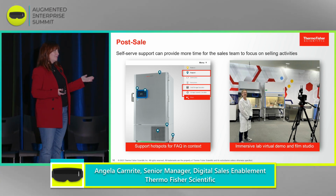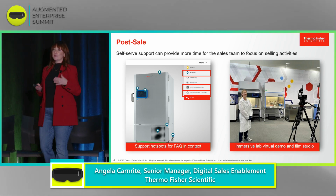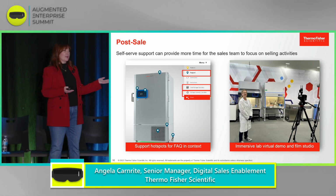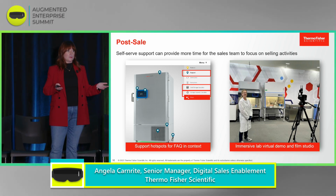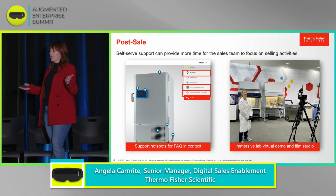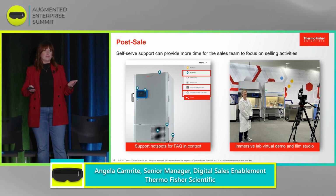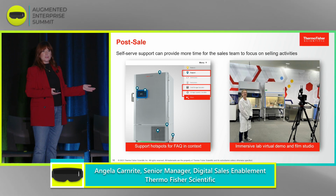The second piece is the film studio. We actually have an immersive lab that we call Immersive Lab. It is a real place. It is in Pittsburgh, and we set it up during the pandemic to help our team do demos. So it's real products. It's like a perpetual trade show floor, and we've actually hired a professional film crew to help assist with on-demand demos for our customers.